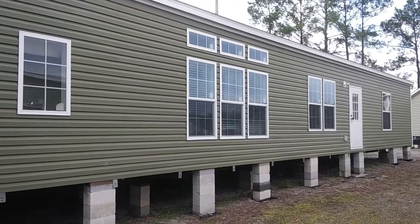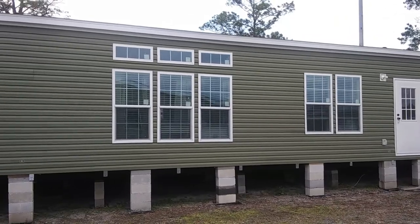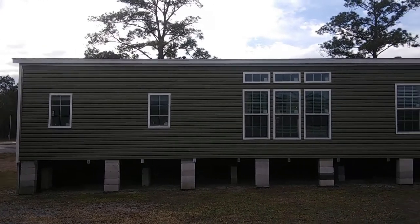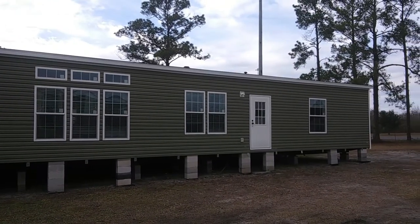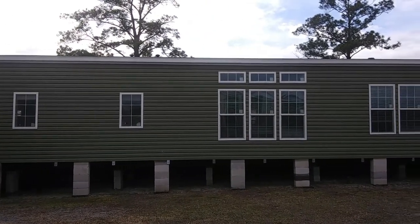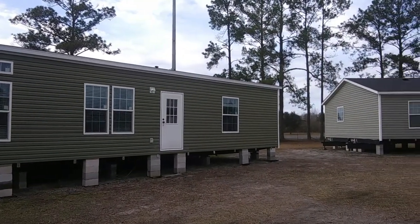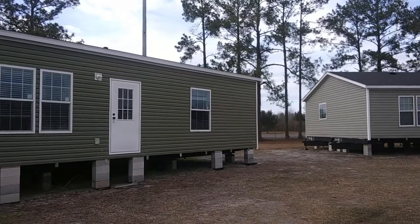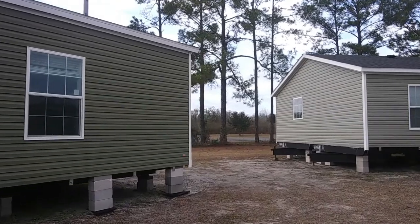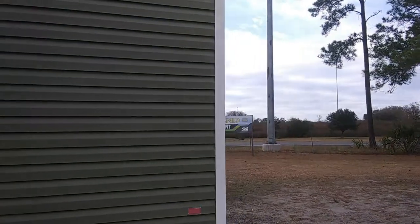Okay, so this is how your rear elevation looks. So this is how the rear of the home looks. Put like a nice deck or a back porch on here, whatever you like to do. Very, very pretty. I know you guys are anxious to go on the inside, so let's take a look. Now this is a nice big triple wide, very, very nice. I can't wait to see the inside, and I can't wait for y'all to see it as well.